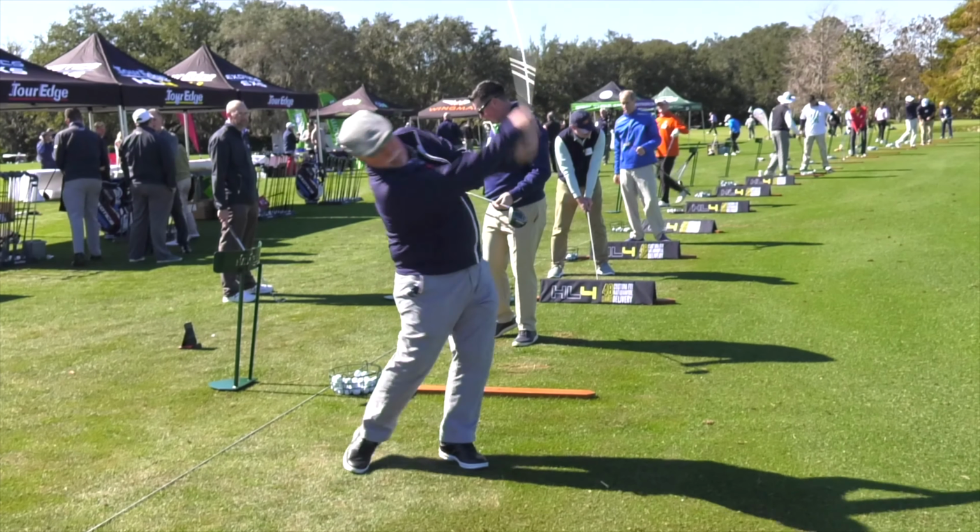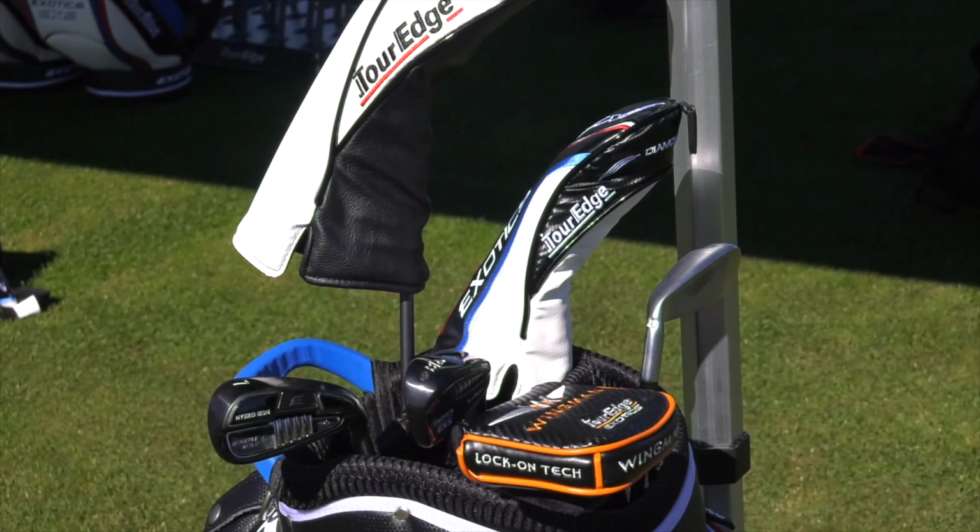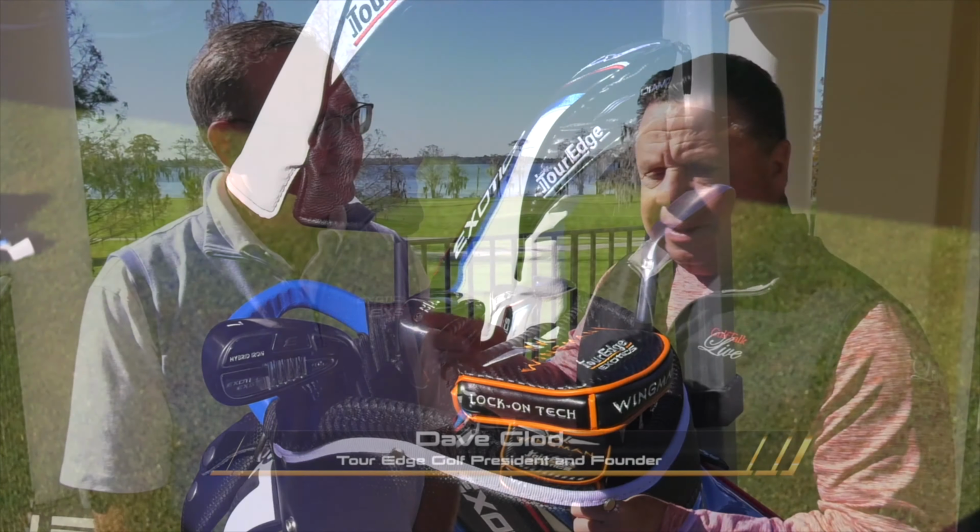Tech Talk has taken a good look at so many of the clubs, from drivers to fairway woods to hybrids to irons. Now a putter, the Wingman. Dave Glod, president, founder, Tour Edge. Let's unveil it. All right.